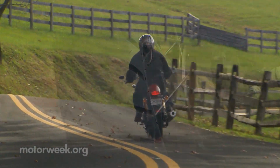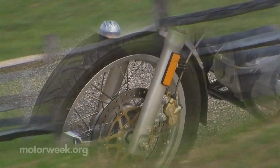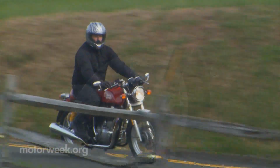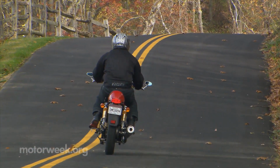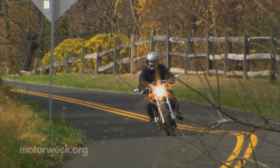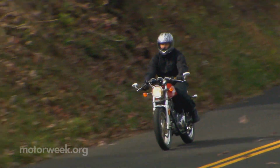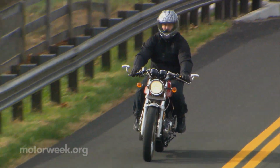Fairly sticky 18-inch Pirelli Sport Demon tires make diving into corners plenty satisfying, and the suspension seems very well dialed in, even with a heavyweight like me on board. A relaxed pace is not a necessity, but you'll find it much more rewarding. The engine feels willing, but there's some serious vibrations happening as you approach 70 miles an hour that make you want to back it down. The bike itself, however, feels plenty stable at those speeds.